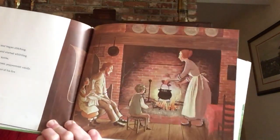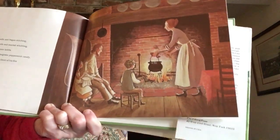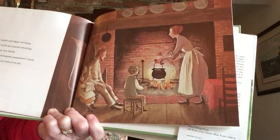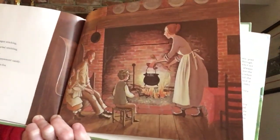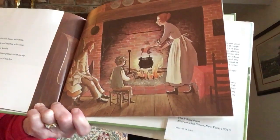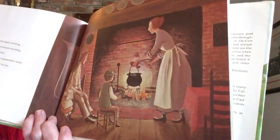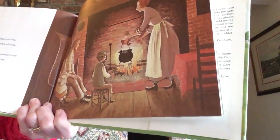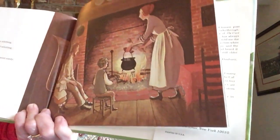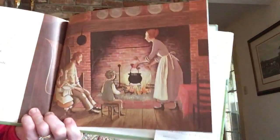And his daughter took the needle and began stitching. And his son took his Barlow knife and started whittling. And they cooked dinner in their new kettle. And afterward, everyone ate a wintergreen peppermint candy. And that night, the oxcart man sat in front of his fire, stitching new harnesses for the young ox in the barn.